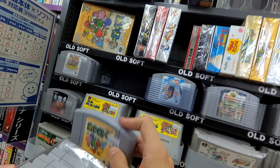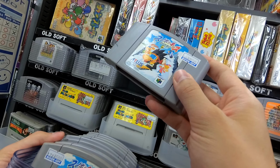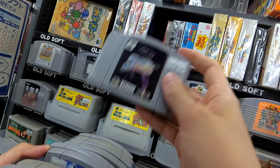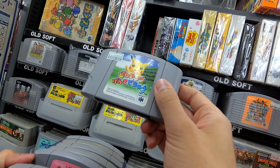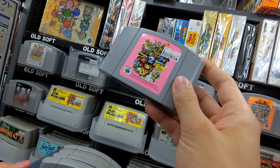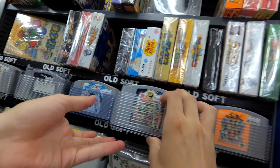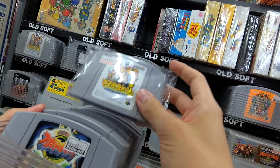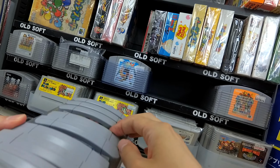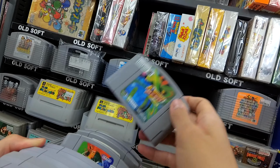Yeah, I wonder if some of this stuff just got brought in and didn't move. Kids, $5. Oh, Star Soldier. Don't see that very often. Pikachu. This is $10 for Mario Party 2? It's about double what it should be. $10 for Mario RPG. Or for Paper Mario, excuse me. Pokemon Stadium. I've really gotten back into Pokemon recently. And $5 for Bomberman Hero.